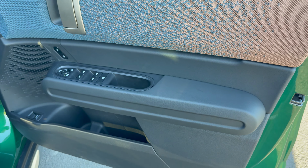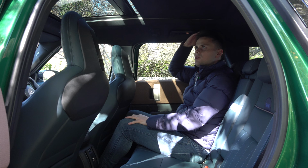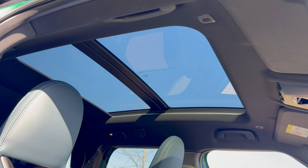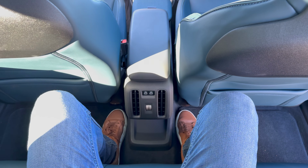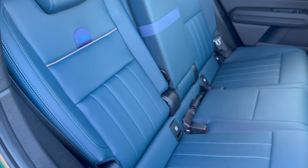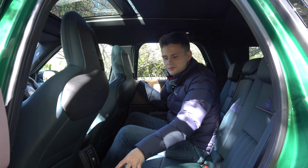Here in the back with this seat set in my position, as you can see, knee room is okay, but toe room is a bit tight, but overall headroom is pretty spacious considering that you do get a glass sunroof. And over in the middle seat, again, headroom is very good, but knee room and toe room does come across a bit tight.